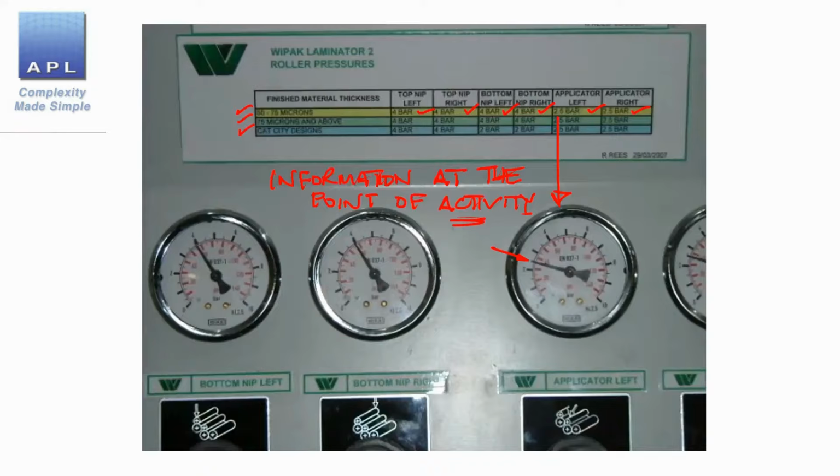The bottom nip left, look, this one, 4 bar, where are we? 4 bar. Bottom nip right, 4 bar, where are we? 4 bar. It's easy, isn't it? Do you need to know how to run this machine? Do you know it's set correctly? Yes, you do. How long did it take us? 30 seconds. Did we have to search for paperwork? Did we have to search for anything? No. Information was at the point of activity. That is great visual management.